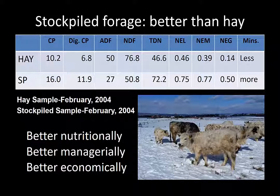So you've got something, if you would stockpile, that's much better nutritionally, it's better managerially. I mean, would you rather be just changing a gap in the wintertime, or have to crank up the tractor and haul that stuff out there and deal with the elements, as it were? So managerially, I think it's much better, and it's certainly better economically. And if we put it into the context of tall fescue toxicosis, it's better from a pharmacological standpoint because they'll have less exposure if we can get on to that stuff in January.